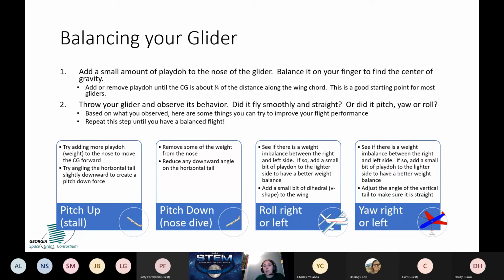So once they do this a bunch of times, eventually they'll have one that they're happy with and that flies decently well. And so they can talk about not just what they did to build it, but then what they actually did to improve it. Getting them to communicate about that, I think, is a big part of the learning process.